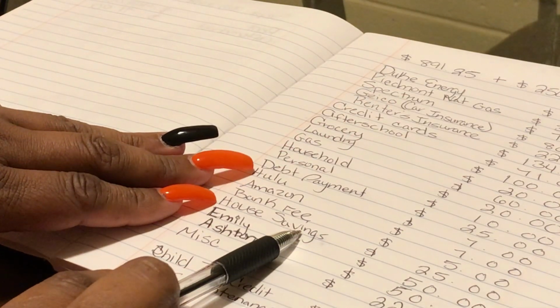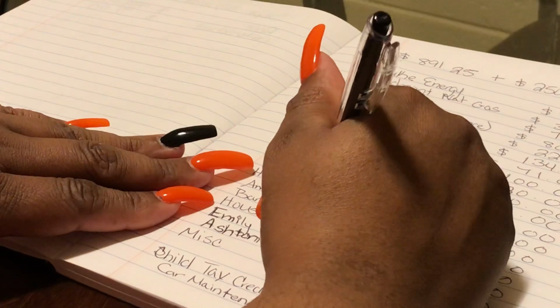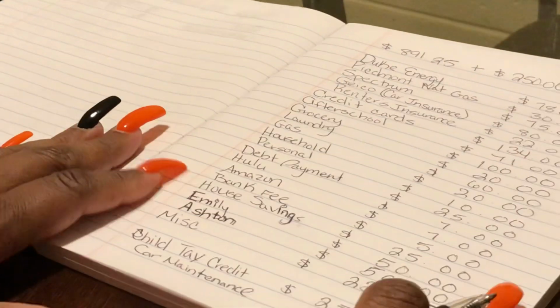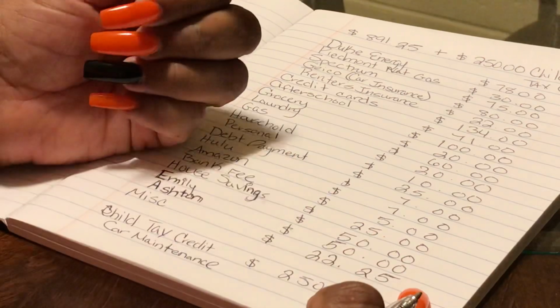Okay, house savings is one of my sinking funds. And house savings received $25. Okay, let me scoot you over just a little bit more. House savings received $25.